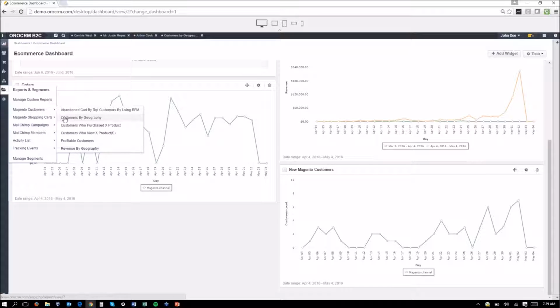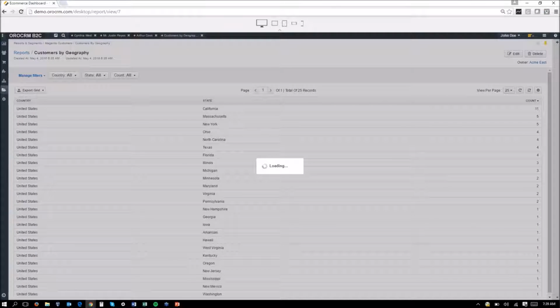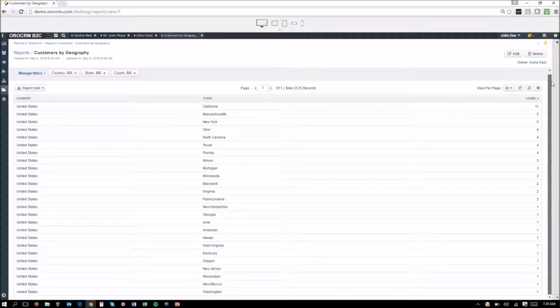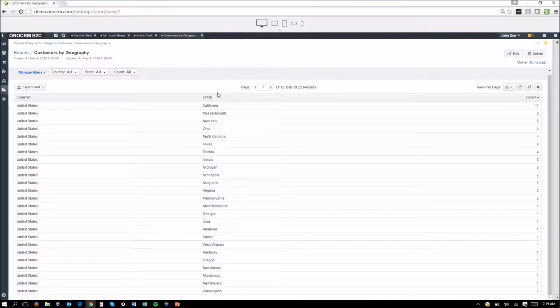So this just really gives you the ability to see your business in more granular detail. You see here I can see where my customers are by the geography. And you can turn these reports whichever way that you want. These can be line reports, these can be grid reports. Through a bit of customization, you can actually turn reports into widgets that you show in your dashboard.